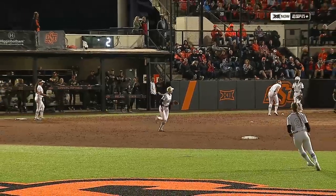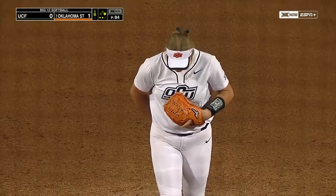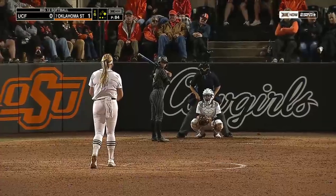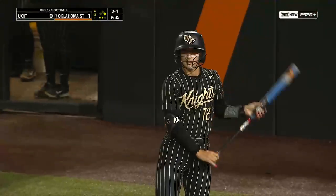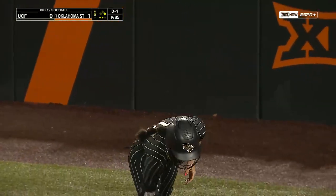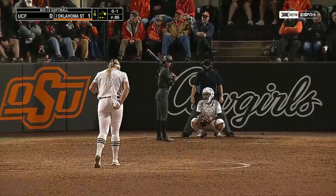She's one of the best fielding pitchers I've ever seen. I think maybe she was just trying to rush to get that ball to first with the speed of the runner, but a rare mistake for sure. The second error of the night for Oklahoma State. Quickly comes back, gets ahead in the count against Evans. So Chloe Evans at the plate.